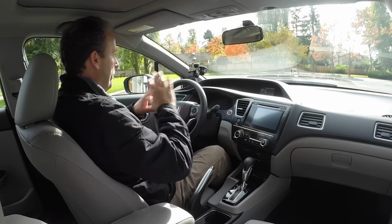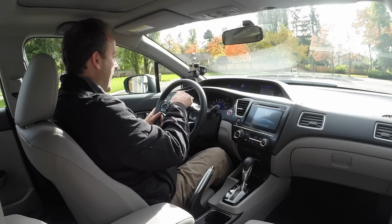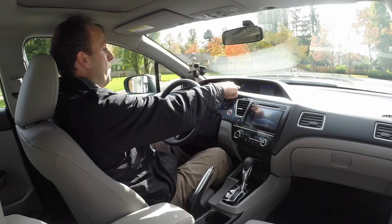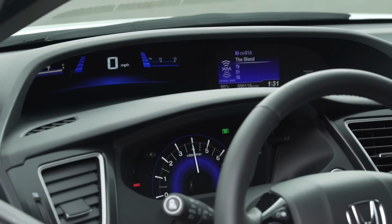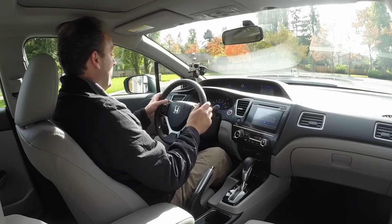Several years ago, Honda completely redid their interior, and it's unlike any other manufacturers. Let's turn on the car and I will show you. Down here we have the tach. Up here we have a speedo with gas, MPGs, and a little multi-function screen over there, and yet another screen right there. It's Screentopia. Let's first cover the screen up there.